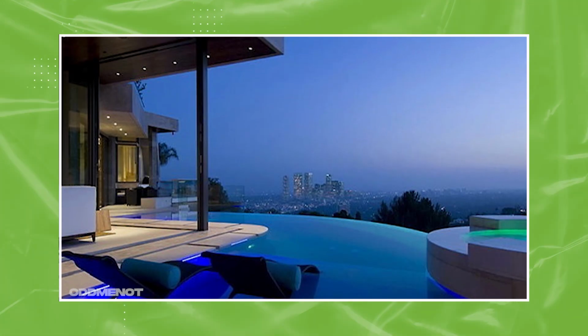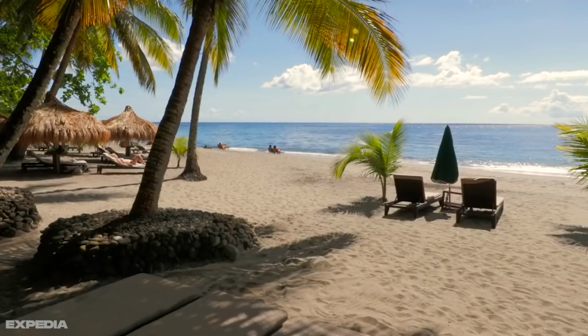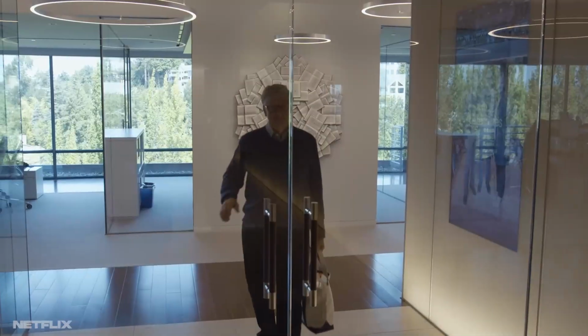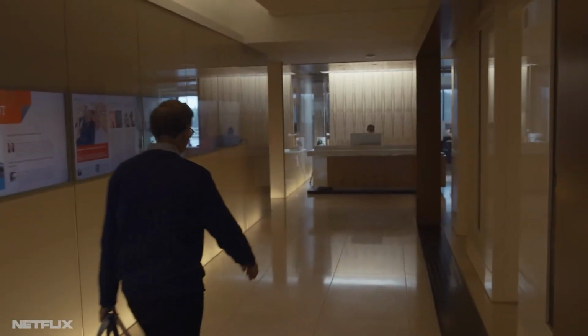Terraces at the top of the property provide views across the lake to Seattle and down to the Lake Terrace, and Gates' Beach, made from sand shipped in annually from the Caribbean island of St. Lucia. Naturally, one of Silicon Valley's most successful icons also crams a huge amount of technology into his not-so-humble abode.